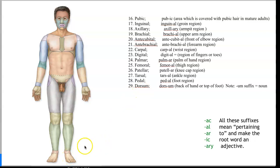And then we're going to come to this region, the dorsal region, which is the top of the foot right here, or most places you'll just see it called the dorsum. It's a noun, the dorsum. This is the dorsum of the foot, the top of the foot.